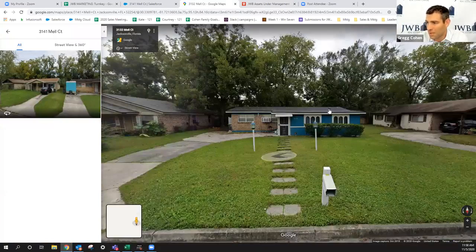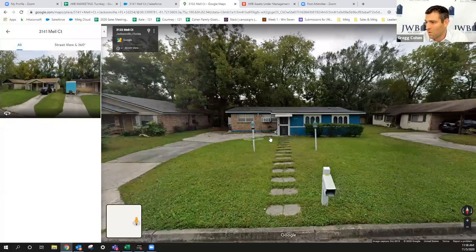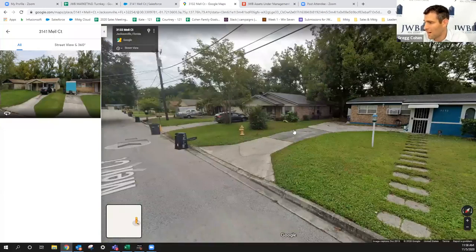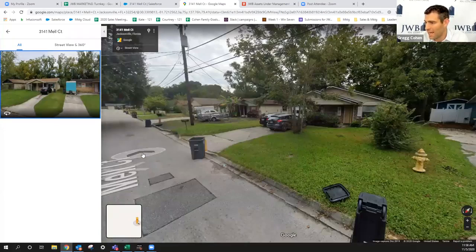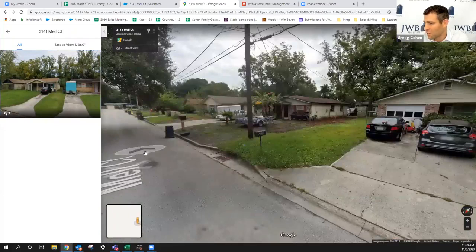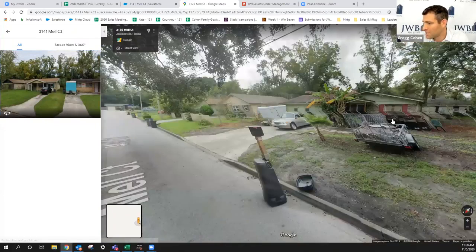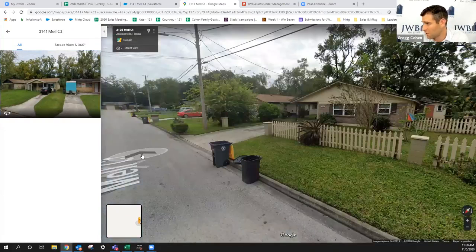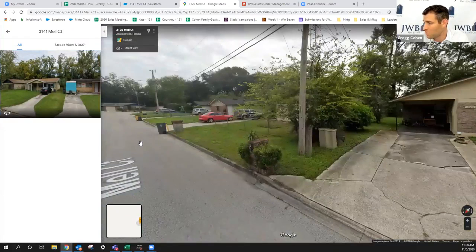They are all generally 3-bedroom, 1-bath homes, right? And they do not have garages, right? This one has a carport, right? You see cars and driveways, right? That means generally you do not have garages. The vast majority of homes here do not have garages as we're going down, and they're all generally 3-bedroom, 1-bath homes or 3-bedroom, 2-bath homes.